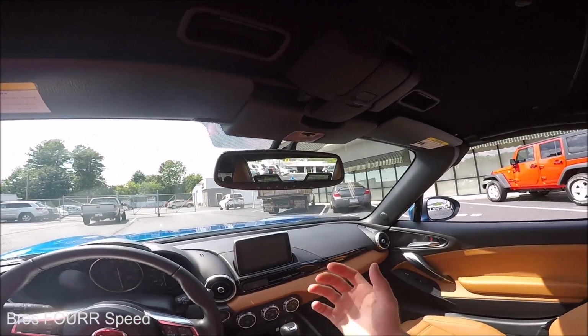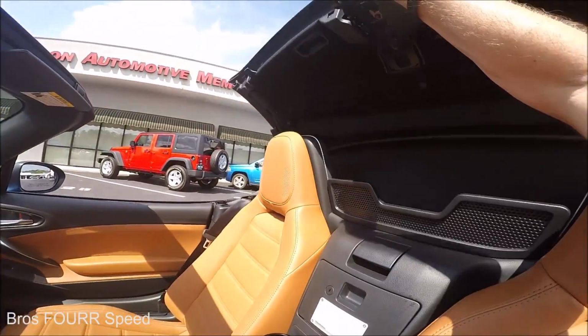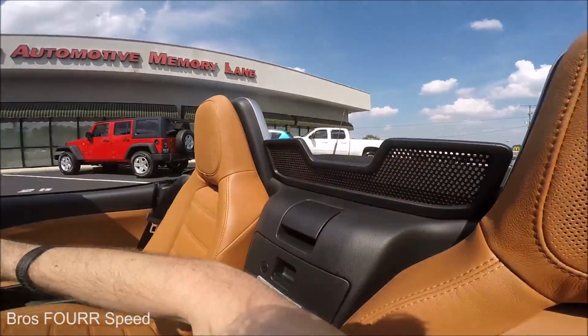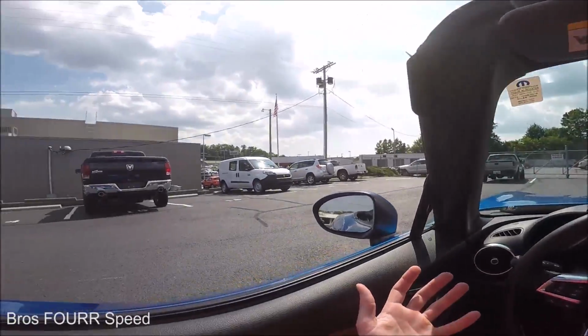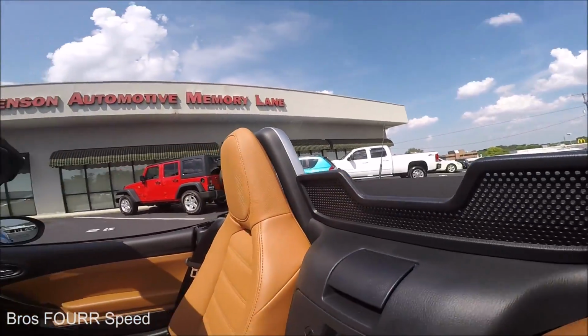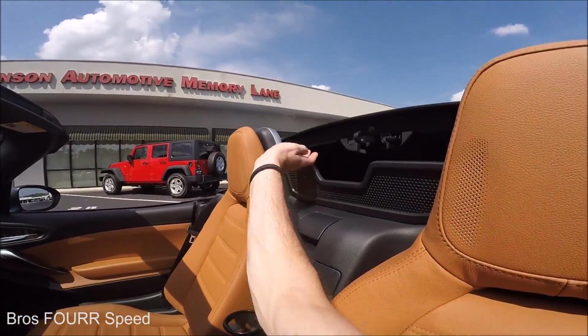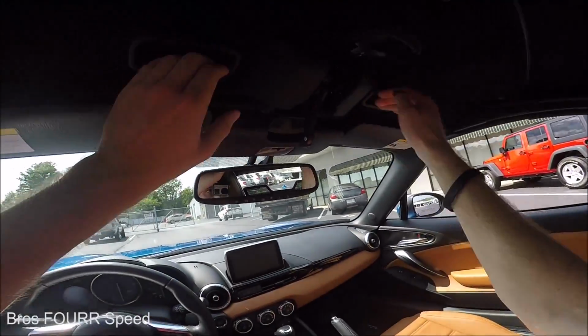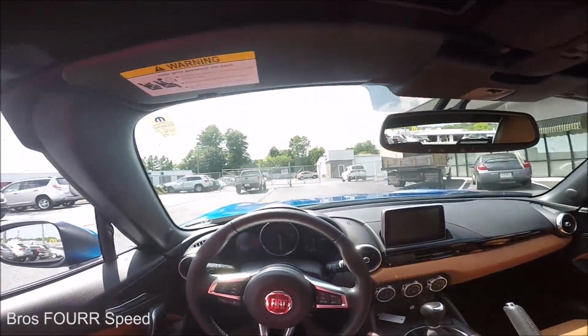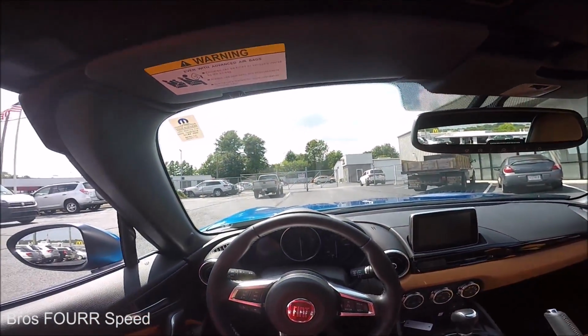Let's go ahead and take a look at the roof now from my point of view. I'll just pop it up and open it up just like that. And then, of course, with the roof off, visibility is very 360. You can see around the entire car, which is very cool. And then we'll go ahead, pop the top back up, clamp it into place, and that's it. So there's a lot of visibility in this car, even for it being compact.